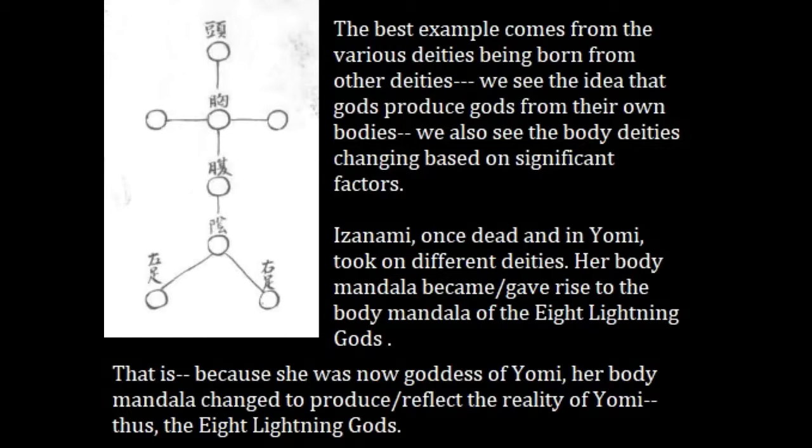But here on this diagram, this is when Izanami, the female creation deity, has died and gone to Yomi, the land of the dead. Now, when she's there, her body takes on different deities. She's no longer producing deities like in the land of the living or in the land of Japan. Her body is now filled with the 8 lightning gods, and these 8 lightning gods are specifically deities of Yomi, deities of the land of the dead.